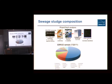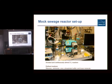So now we want to know, can we actually culture these communities in the lab? So we have a mock sewage reactor set up. And essentially what we have is 3-liter reactors that are aerated and continuously stirred to mimic what you'd be finding in the secondary sewage processing at EBMUD. And we have a defined media, which also tries to mimic the wastewater.